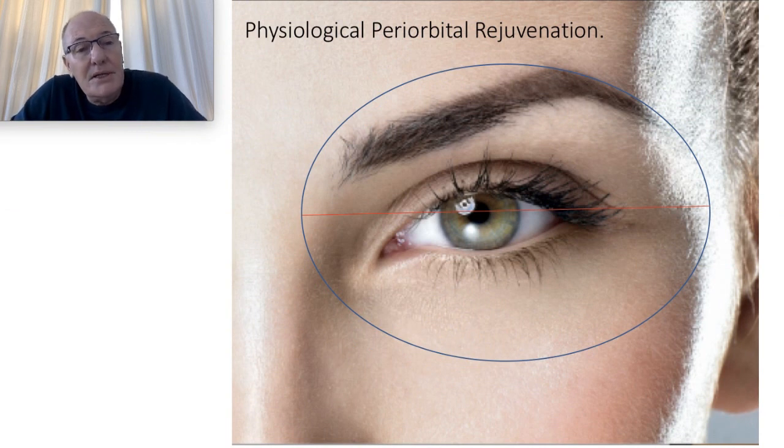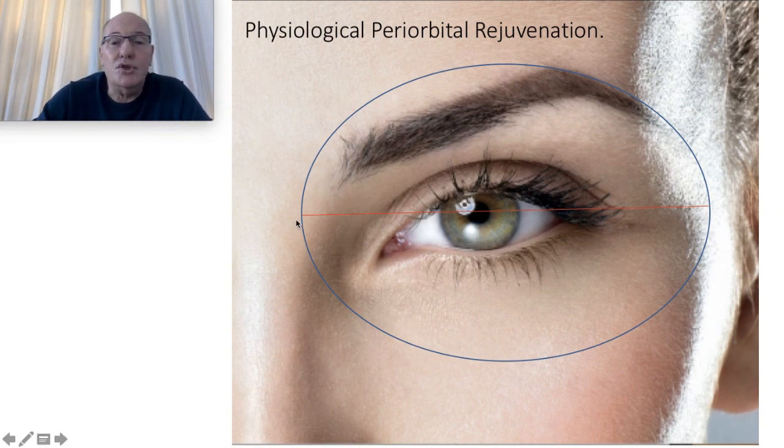But my interpretation of the physiological aging process of the periorbital area is completely different. And I think all that is performed today is wrong, is not adequate to the new procedure, is not adequate to the technology that we have today. I'm going to demonstrate this.